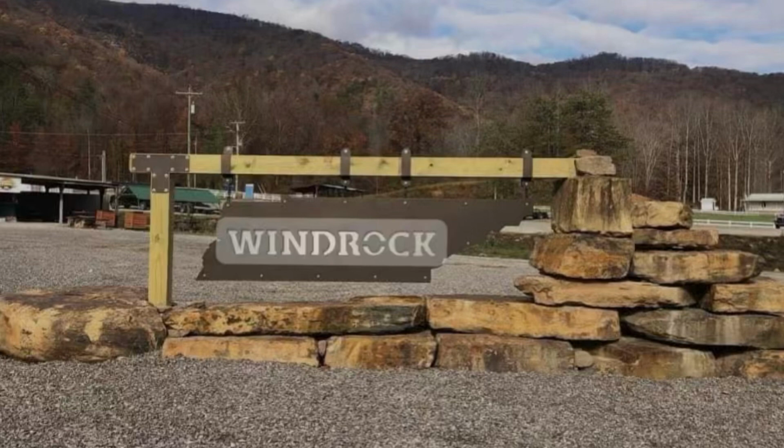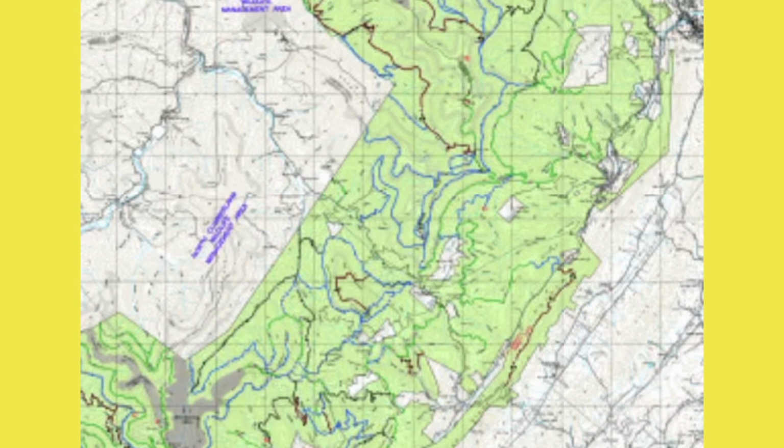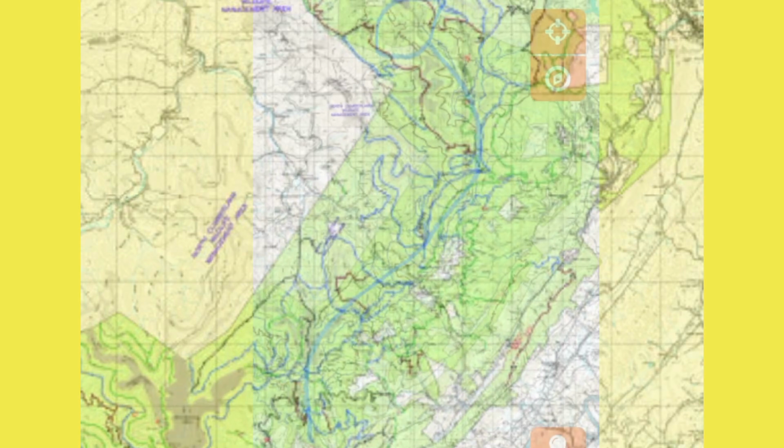Windrock. We had a nice trip. We went out there with a couple of the folks from our group that was their first time to Windrock. We took the goat, the Terex 800. Our KRX was still in the shop, and I've got another video on that.